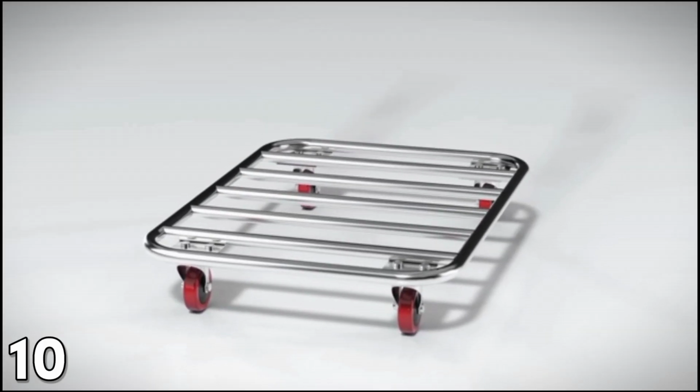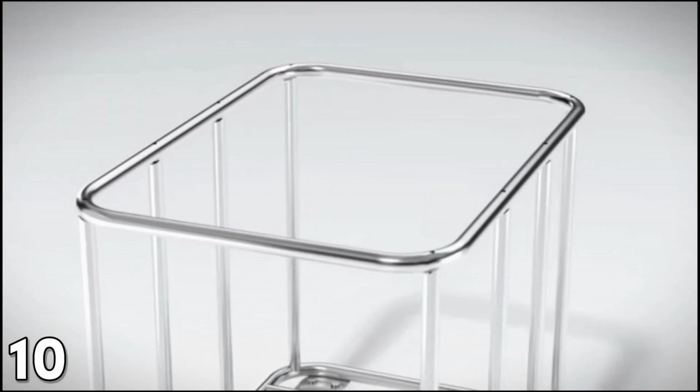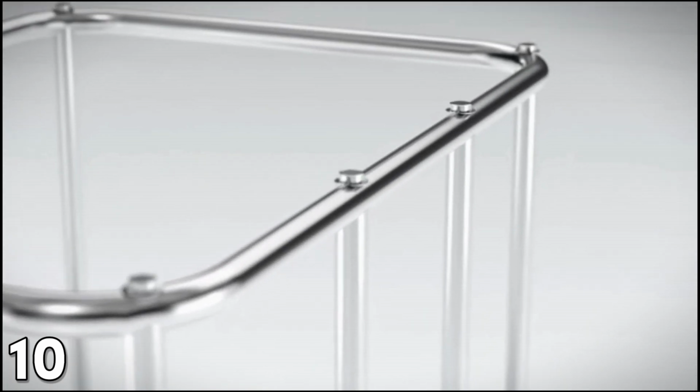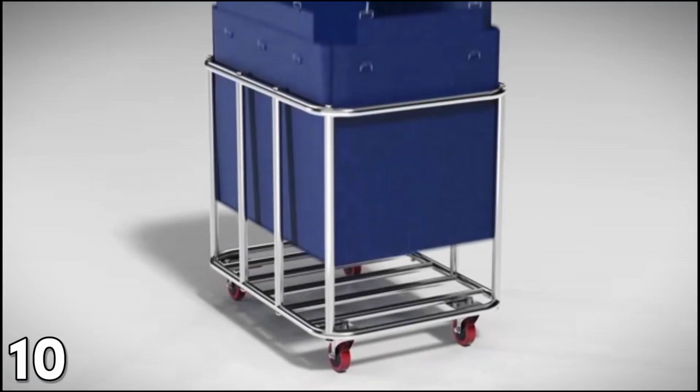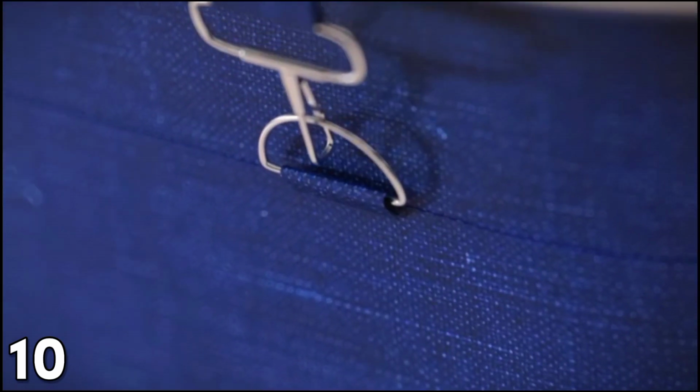Let's break down the pros and cons. Pros: a huge 400L capacity, perfect for large loads and heavy-duty use. Sturdy stainless steel frame and durable waterproof liner. Silent wheels with 360-degree swivel for easy maneuverability.